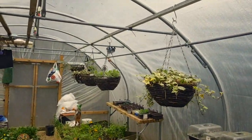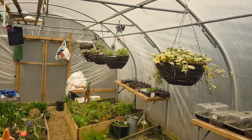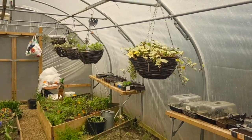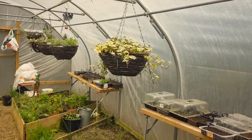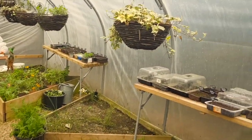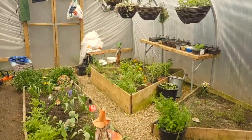Our hanging baskets are looking good. Just need to sort that one at the end. It's not quite right, that one. But these ones are fine. This one's just got some ivy growing in it. Might just try and see if I can make a bit of space in there for an actual different plant, you know. Anyway, it's looking good in here.